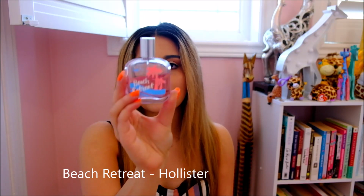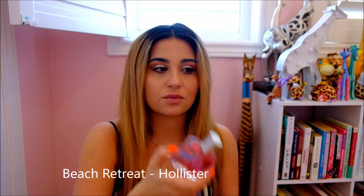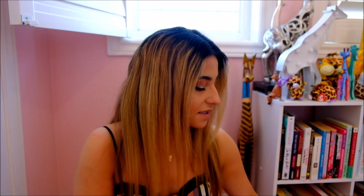Then one from Hollister, it's called Beach Retreat. I actually really like this one. I took it on vacation with me to a beach one year. And it's nice. It's really sweet and coconutty and lipsticky. I really like this one actually. I'll definitely finish it this summer, or I'll try to.